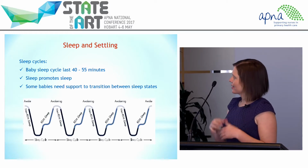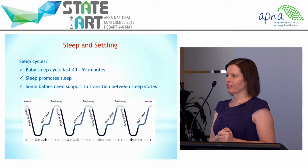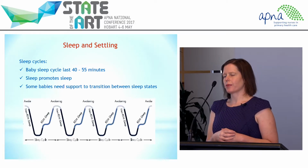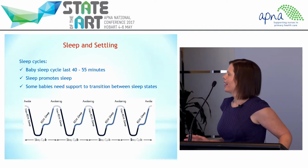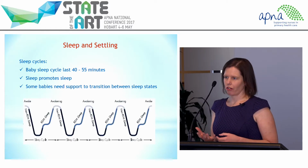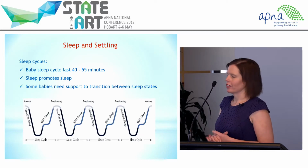So yes, as I was saying a bit earlier, the sleep cycle in a baby lasts around 40 to 55 minutes. Sleep does promote sleep. We often hear parents say, my baby sleeps all night, so I don't care if it doesn't sleep in the day. And then you start thinking, is that baby getting enough rest for growth and development? But we hear all sorts of things.